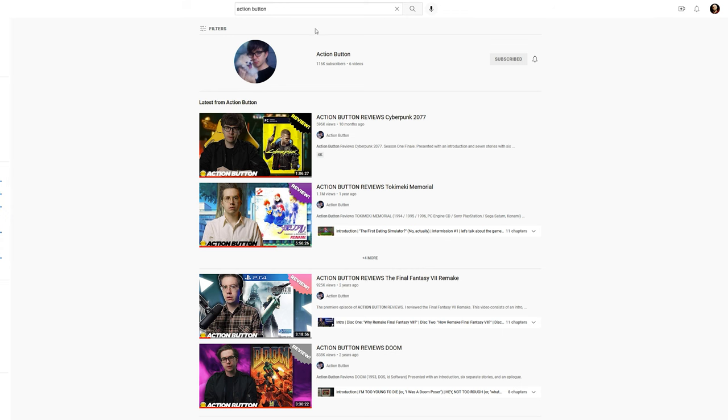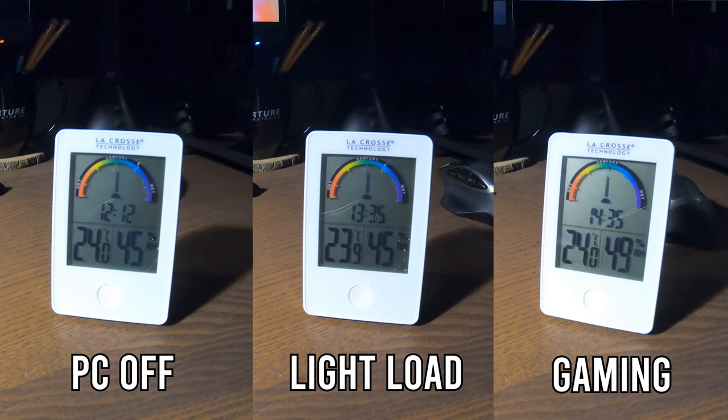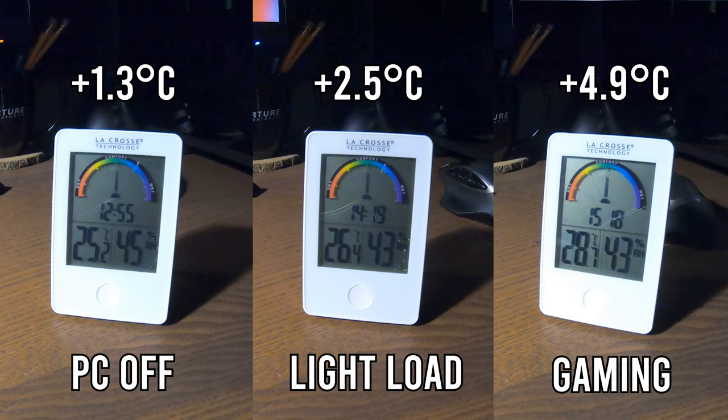The second test, computer at light load. I put one of Tim Rogers' videos on and left it running for 45 minutes. The third, gaming, 45 minutes of Forza Horizon 5 on extreme. The results: as the clock ticks, the temps rise in all three tests, with a light load pulling above the control and the gaming test pulling ahead of the light load. Above the starting ambient temperature, the PC off test gained 1.3 degrees, light load about doubled to 2.5 degrees, and gaming doubling again with 4.9 degrees gained.